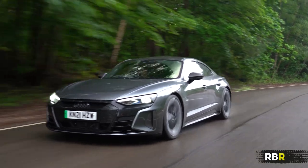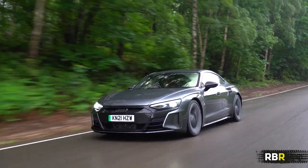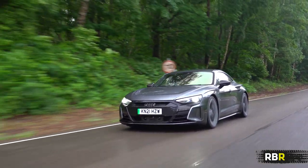How good looking is this car? Sort the wheels out, it's the best looking EV on the road. I mean, forget the Taycan Saloon versus this. This E-tron GT, it is gorgeous.